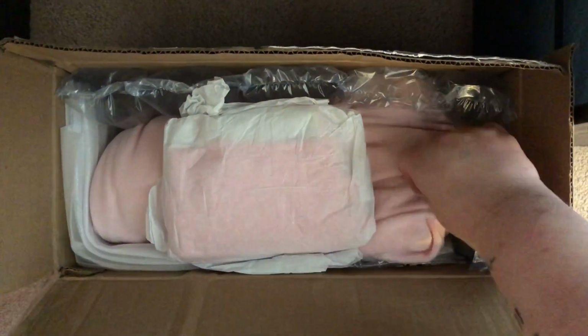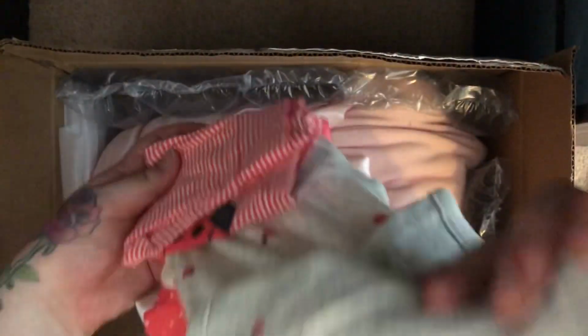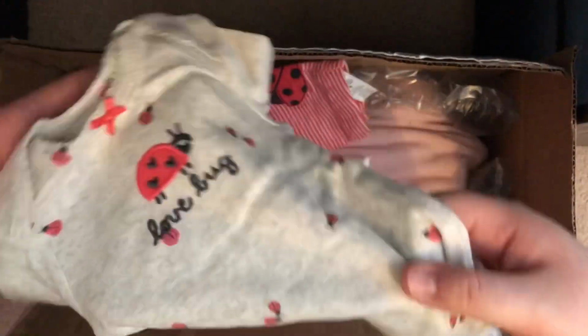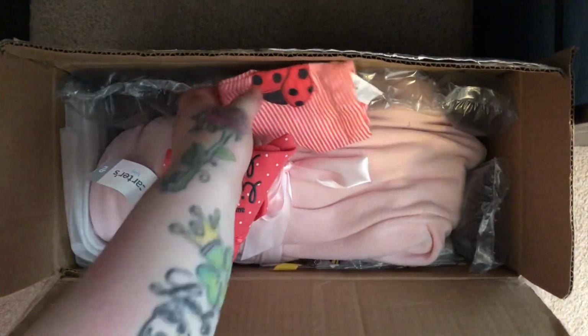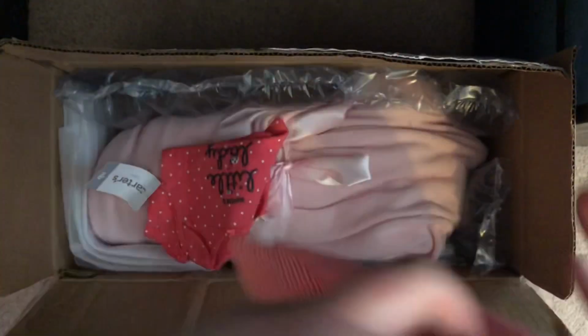Okay, oh, so there's a few gifts. Oh, it's the outfit from her picture when she was finished. Oh, so cute. So it's a long sleeved vest that says Love Bug on it. It's got all ladybirds over it. Oh, it's so cute. And you've got matching trousers. Oh, it's so cute, and trousers to match.